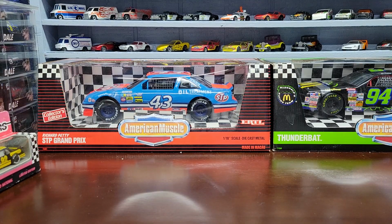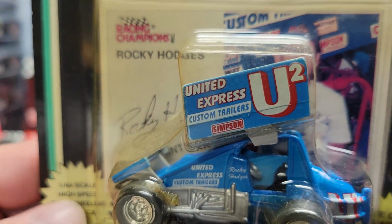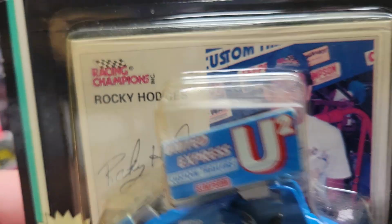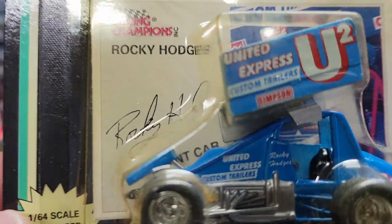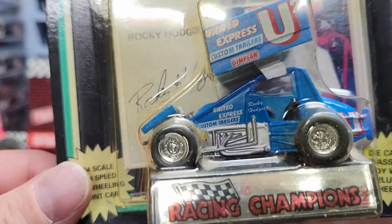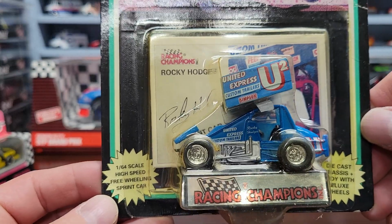And the last of the sprint cars, before we get to a couple Hot Wheels cars I got, is a number U2, Rocky Hodges. It's kind of a weird number, U2, United Express Custom Trailers. U2. It's also the name of a singing group too, back in the 90s, early 2000s.